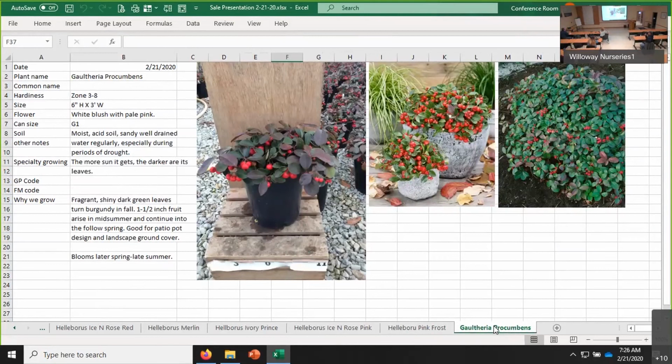This is a zone 3 to zone 8. It's 6 inches in height and 3 feet in width. The soil likes is mostly moist, more acidic soil and sandy that needs to be well drained. It does have flowers. It's more of a light pink and almost bell shape. But the selling point for this variety is, as you can see, the berries.